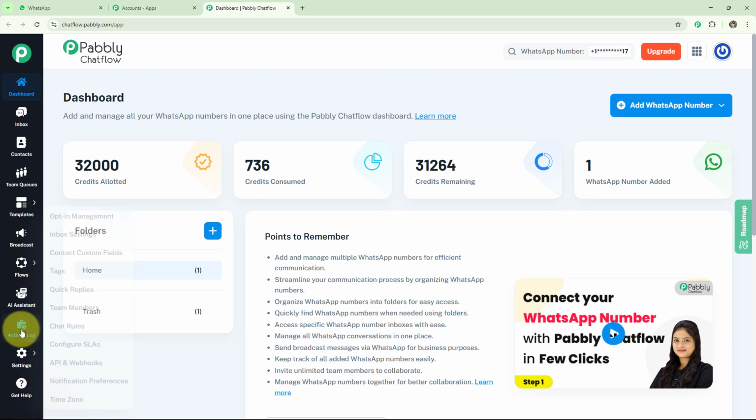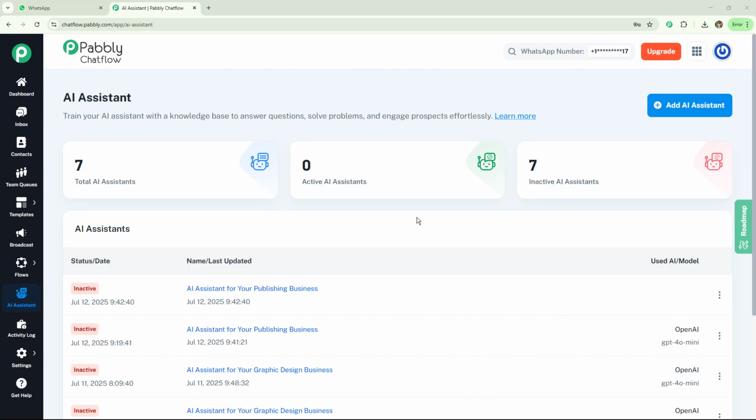Now let me tell you how to create an AI assistant. We have to go to this AI assistant option and click on this. Now we have landed on this page. From this page, we'll start creating our AI assistant. Here we can train our AI assistant with a knowledge base according to our business to answer questions, solve problems and engage our customers effortlessly.